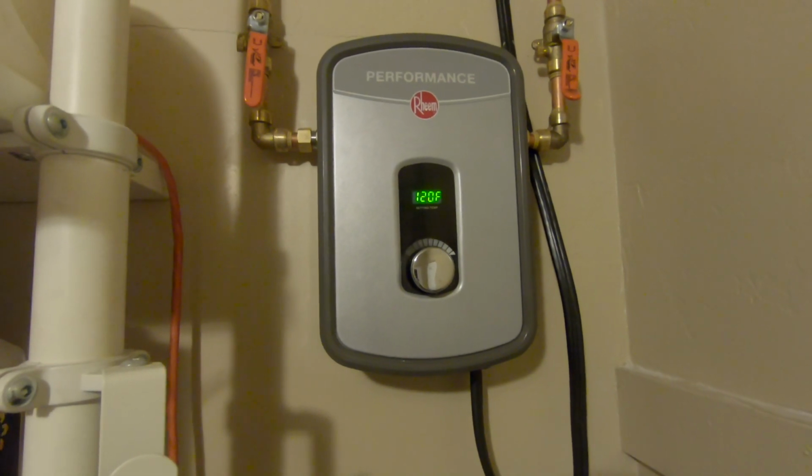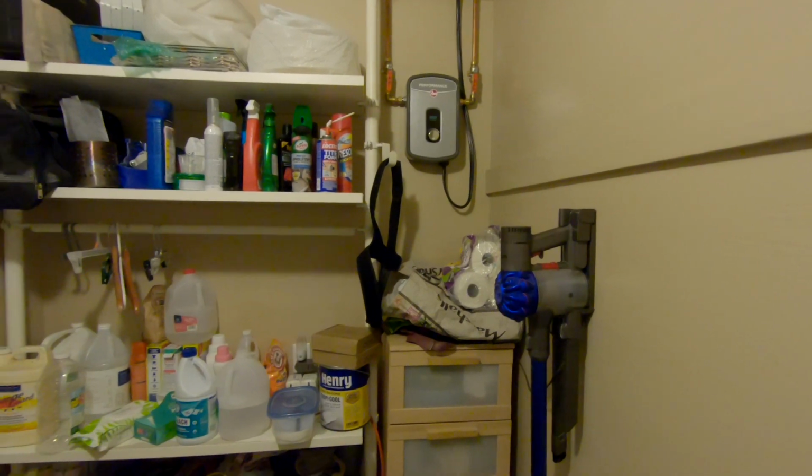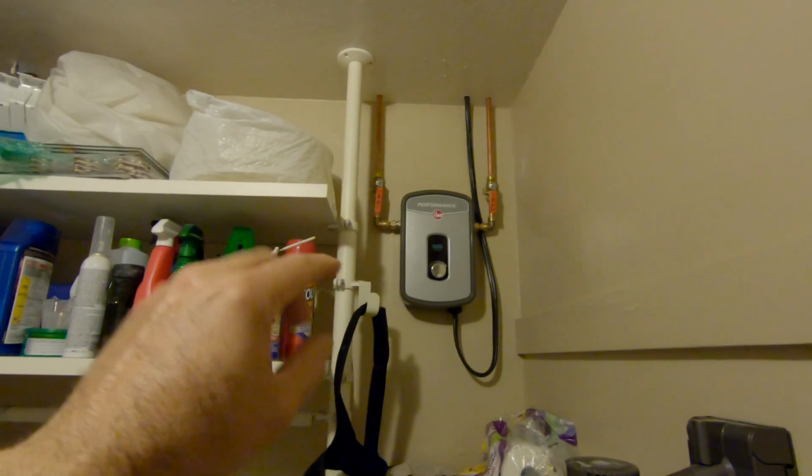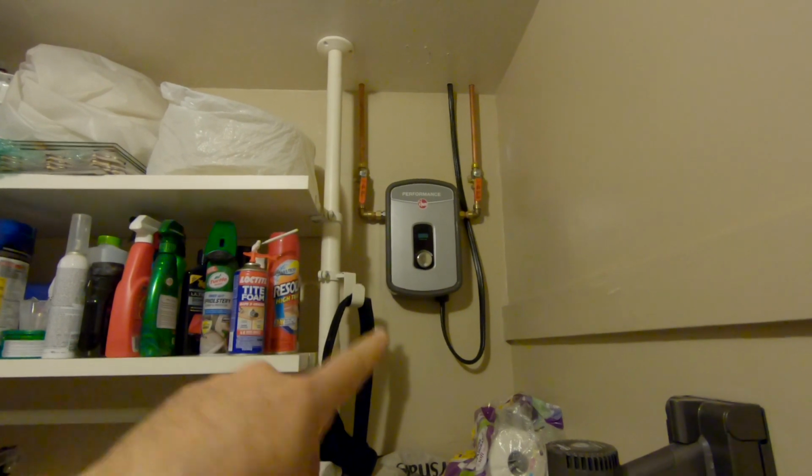So the final temperature that we did after testing is 120 degrees. This hot water heater goes up to 140. So, you know, it's more than adequate for what I needed it for, but 120 seems to be about perfect. There was a few things that I got wrong with this install. One of the main things was up in the attic, I got these lines reversed. So I actually had to go back up there and reverse them.